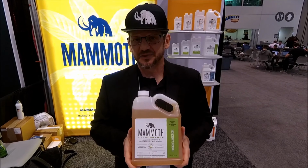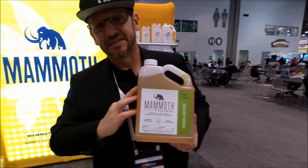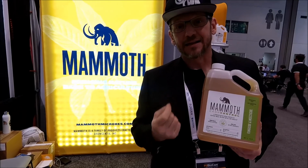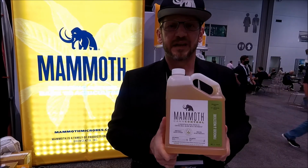It's highly concentrated, 30 ml per gallon application rate. Natural, has a little oleic acid in it that allows it to mix like chemistry, act like chemistry, but it's natural chemistry coming from nature.